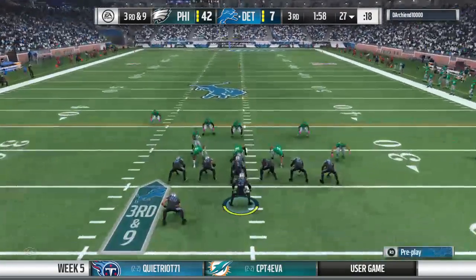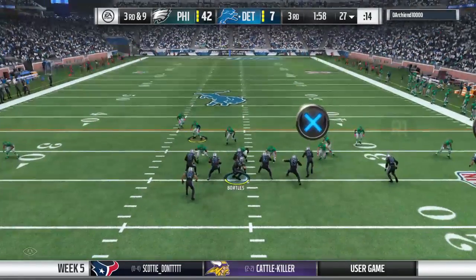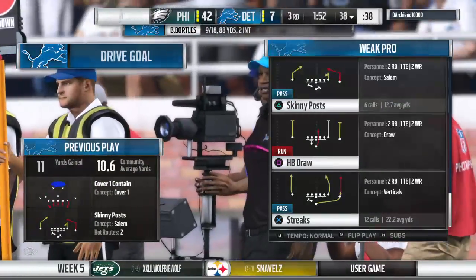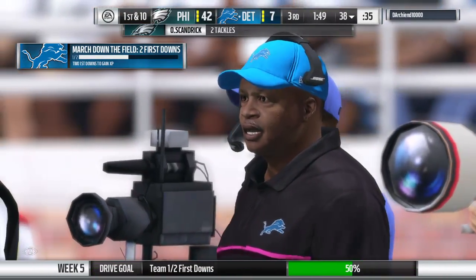Halfback sent in motion. Throwing, Bortles on 3rd down. It's caught. Nelson. It's a gain of 11 yards that time, and it produces a new set of downs. And fits the exact right word.